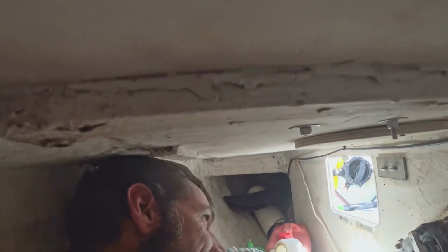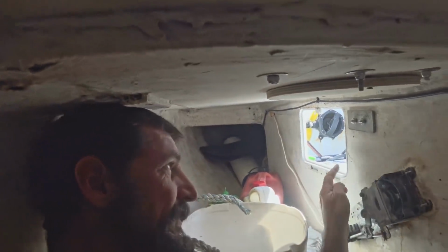We're not pulling Marul out of the water. There's just no vacancy, but there's still some things that we can do in water. And I'll just show you a couple of things that I was a bit concerned about, and I have been for a while. A little bit of a tight squeeze.